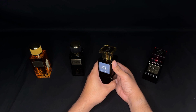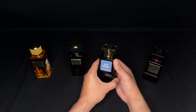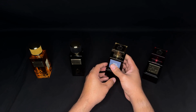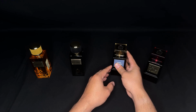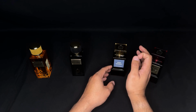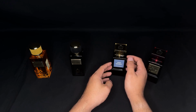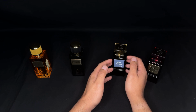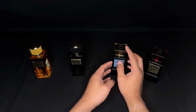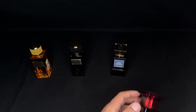But yeah, I would say that this one is the furthest from imitating or nailing the DNA of oud wood compared to my other two clones. But that's not to say that this is a bad fragrance, because it's not, especially for the price of $16.99.